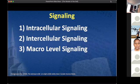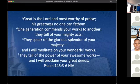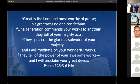So what verse would I conclude with? Great is the Lord and most worthy of praise. His greatness no one can fathom. One generation commends your works to another. They tell of your mighty acts. They speak of the glorious splendor of your majesty, and I will meditate on your wonderful works. They tell of the power of your awesome works, and I will proclaim your great deeds.